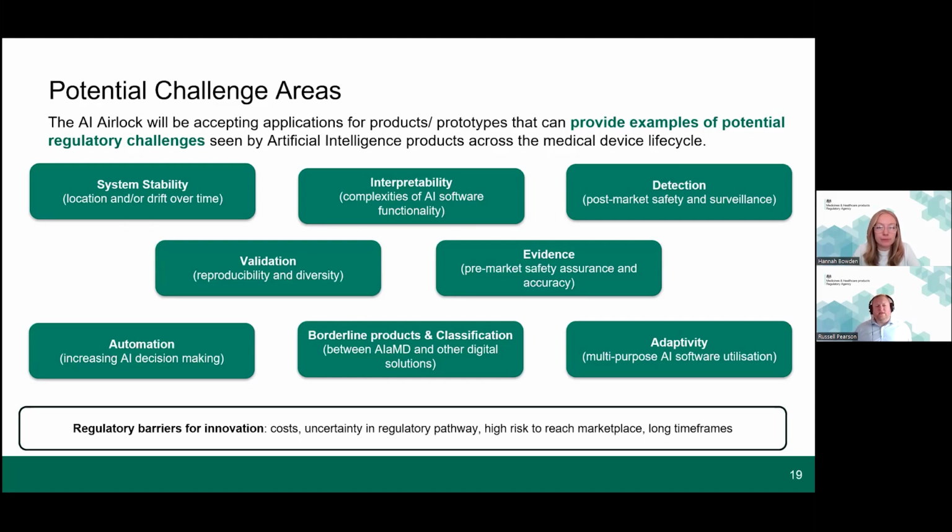Again, generative AI and automation are the areas that are stretching some of these things and causing us to think this might be good areas to have more of a collaborative investigation into when does something become a medical device, when does something become high risk as a product category or a particular area.